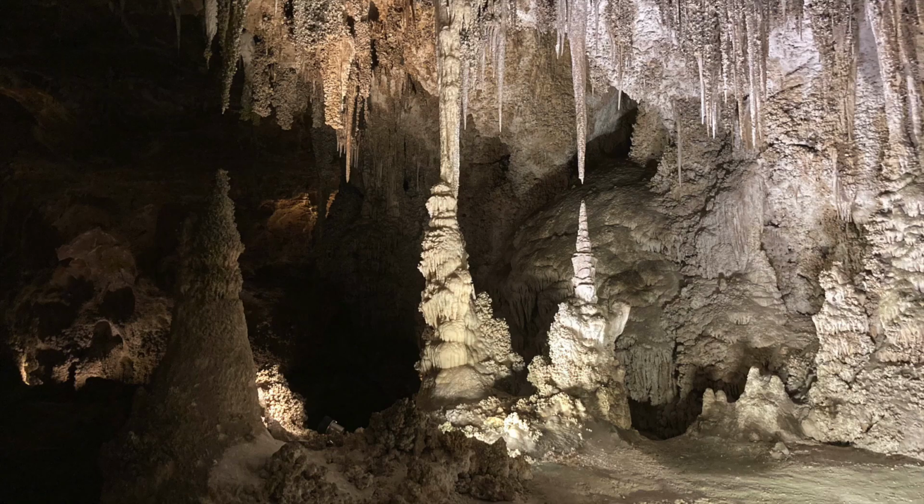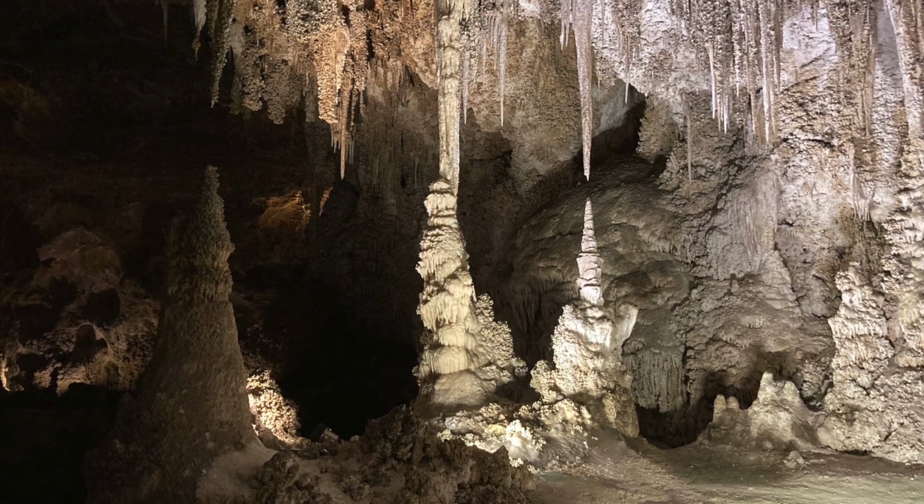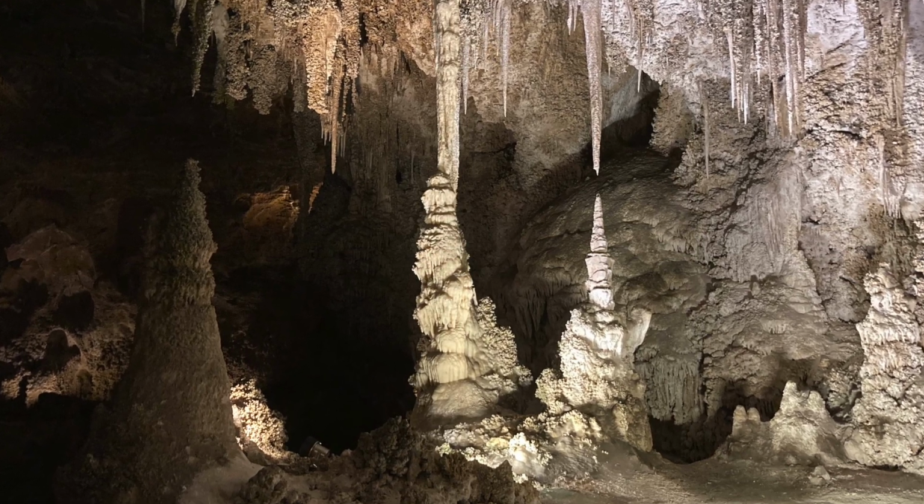Look at these rock formations. Still going down. That's where the entrance was. Stay tuned next week as we continue the journey to the bottom of Carlsbad Caverns.